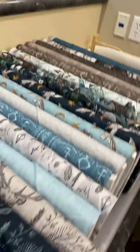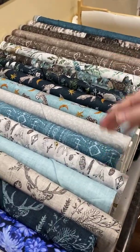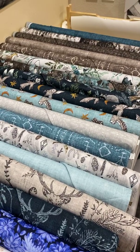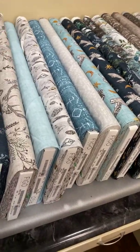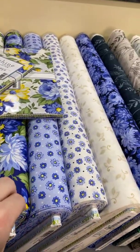So here's the line all together. It starts here and moves this way. So great blues, a taupey brown, and the dark blue teal. Sister says it's fun. Okay, then we move into a line called Sunshine by Robert Kaufman.